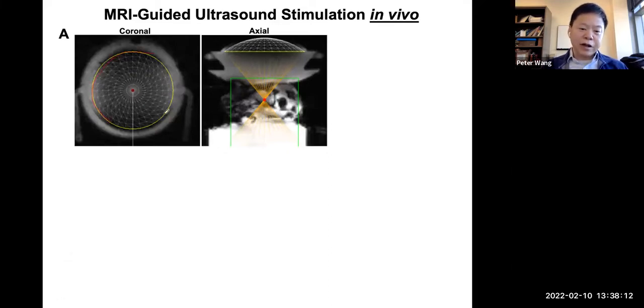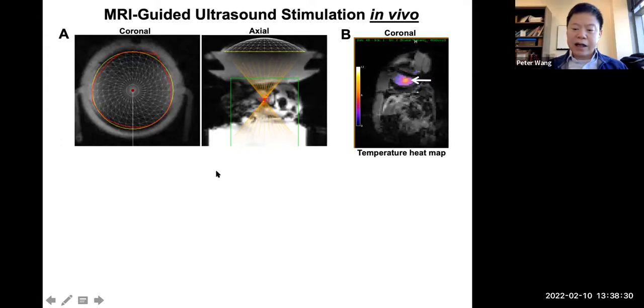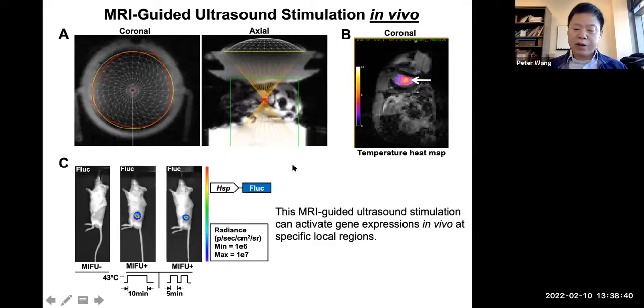This is the top view of the ultrasound array, and this is the side view of the ultrasound. You can see this focused point can be guided in the X, Y, or Z direction. Essentially, you can guide this focused point to any place in a mouse. And the MRI can allow us to keep monitoring the temperature profile in the mouse. So this is the profile, and this can provide the feedback for the ultrasound power so that we can maintain the temperature profile precisely.